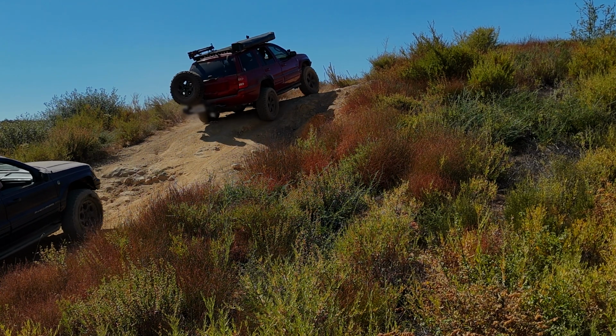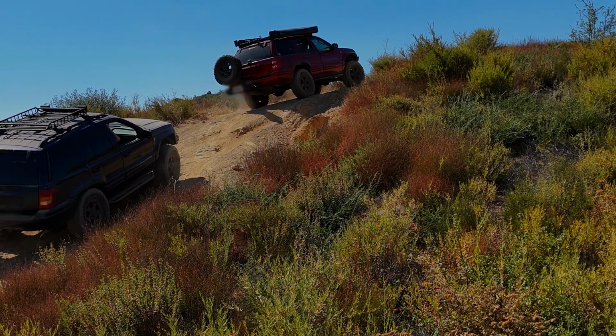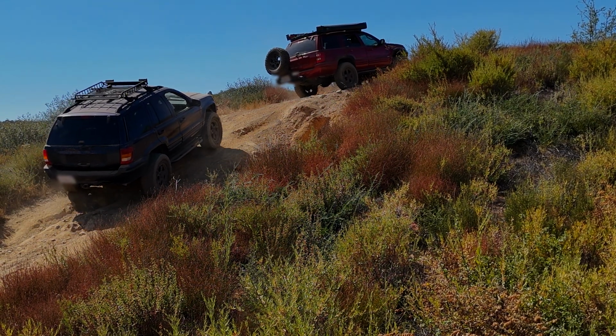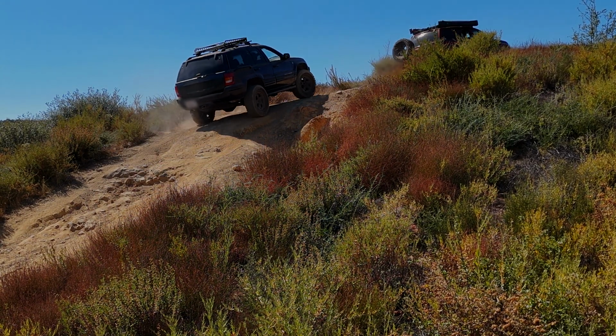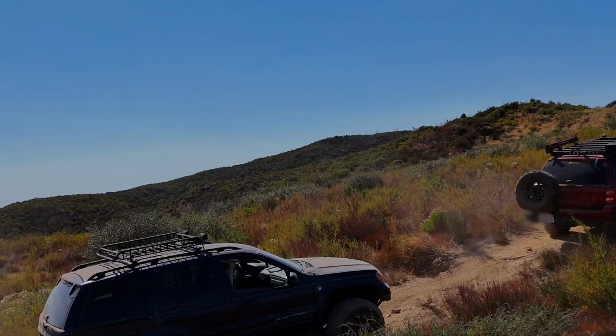Another great thing to note about this area is you can camp up here. We still haven't yet, but we plan to. I'm really looking forward to waking up, drinking coffee, overlooking the landscape as the fog covers the valley below.